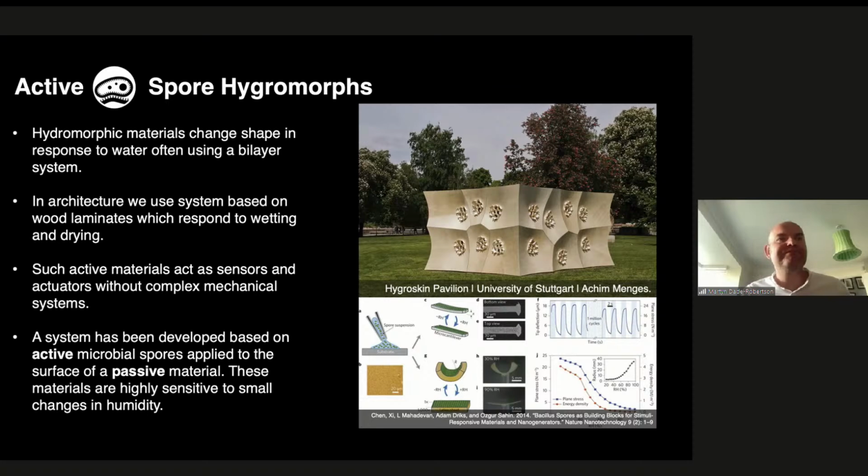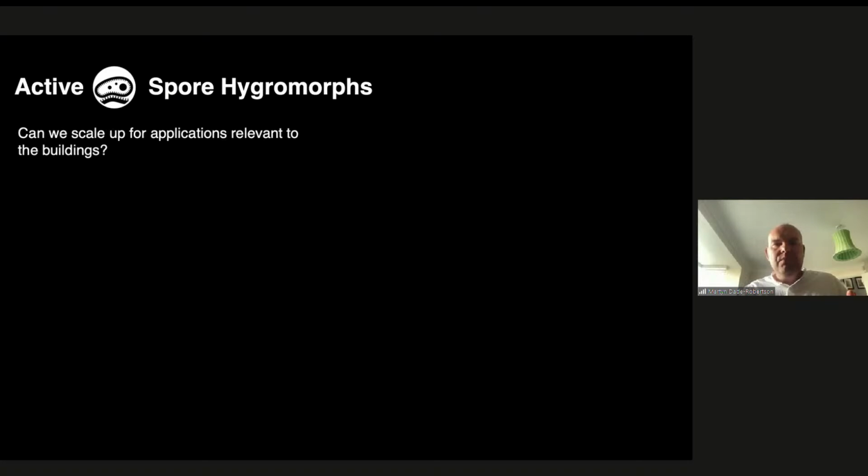It works almost exactly the same way as the hygroskin pavilion wood does, but it works at a lower scale, and it's much more sensitive. It's very, very sensitive to small changes in humidity. So we've been thinking, well, this is a really interesting, very sensitive material. Can we scale it up to building scales? Can we do something useful at a building scale? And this is very early on.